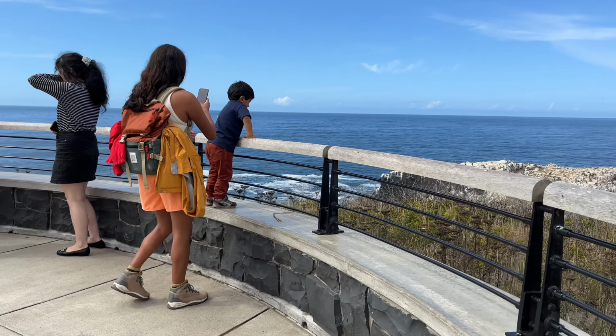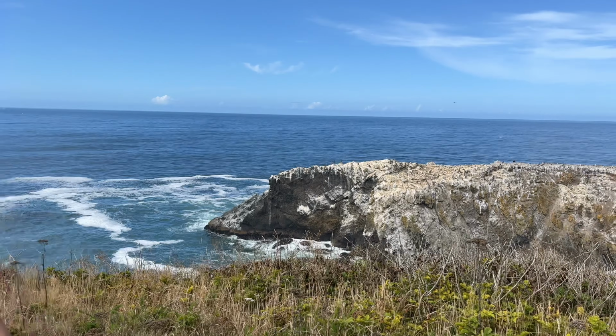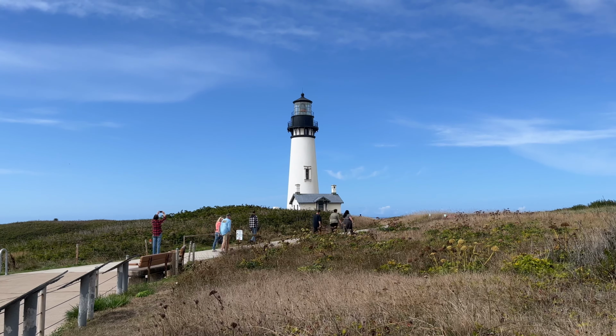Yaquina Head is also the migration path of the gray whale, and they can be spotted quite easily in the months of December and January as they migrate south to warmer waters.